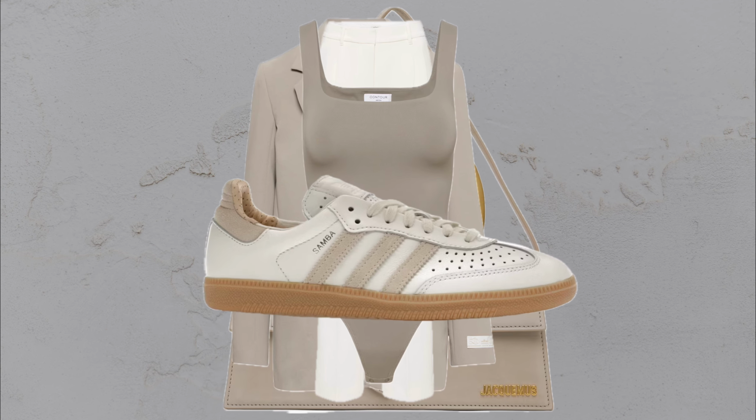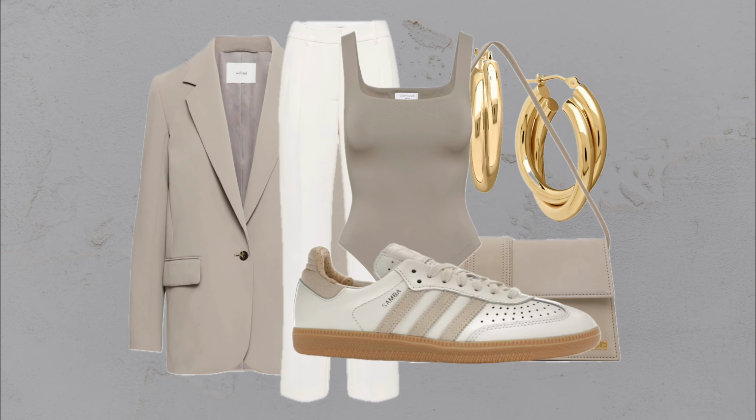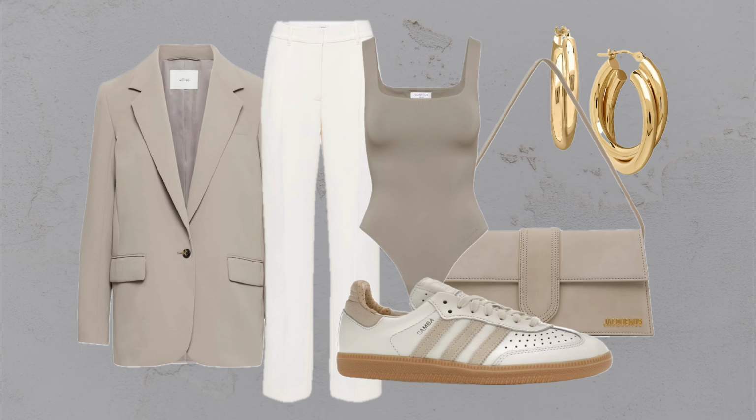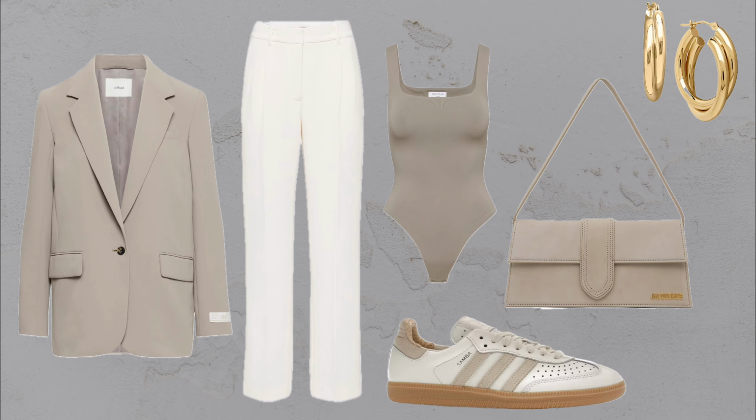For a work-ready outfit, try pairing a taupe blazer with cream trousers and neutral sneakers. The sleekness of this combination is professional yet understated. A simple handbag ties it all together, creating a look that's perfect for the office.